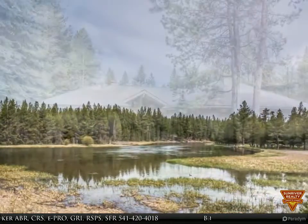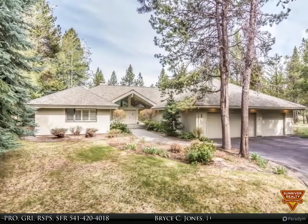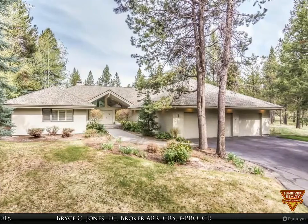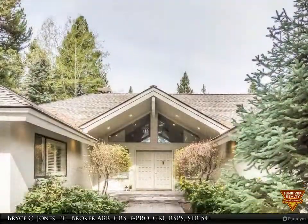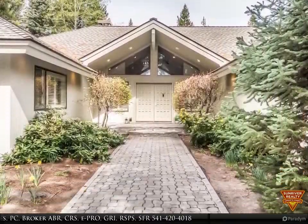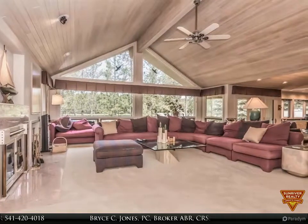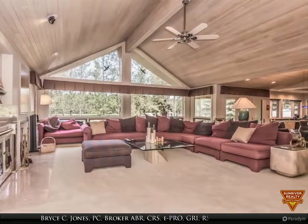Outstanding single-level home with an open great room design, large rear deck with panoramic Deschutes River views, and large backyard leading to the water's edge, located in Sunriver's quiet north end and close to the Woodland Golf Course and owner's north pool. This well-maintained home has a large kitchen and two spacious master suites.